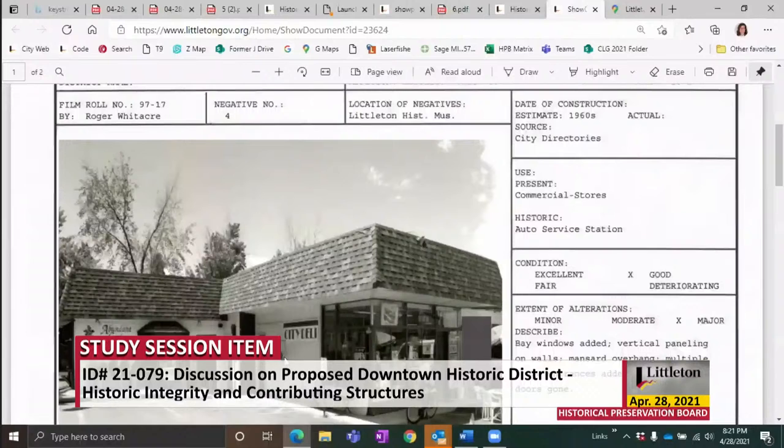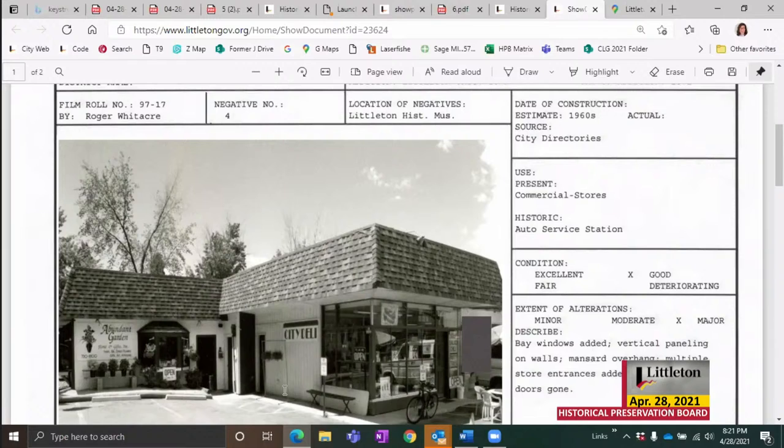Well, can I throw something out that— Go right ahead, Chris. Help me out, please. I'm looking at the picture of it from 1997, and wasn't this originally a service station? Yes. Littleton and Co. service station. And it was created with a neo-mansard roof. If we have a period of significance that comes up to 1981, then the changes that are made to it are in the period of significance. And so then those changes are kind of significant in their own right.